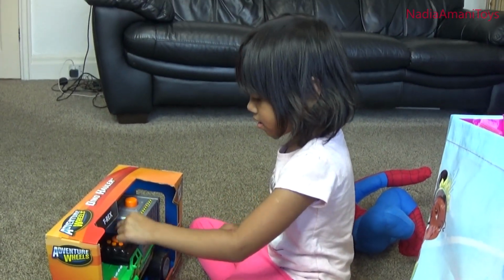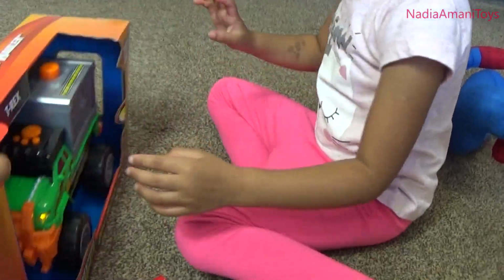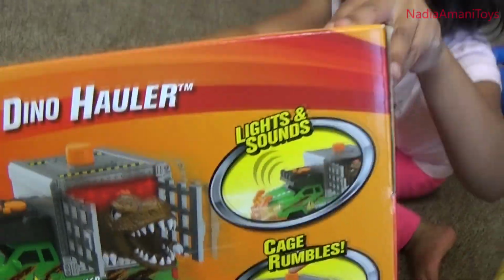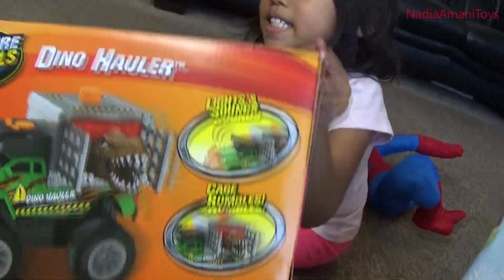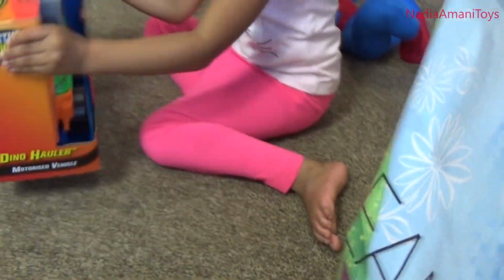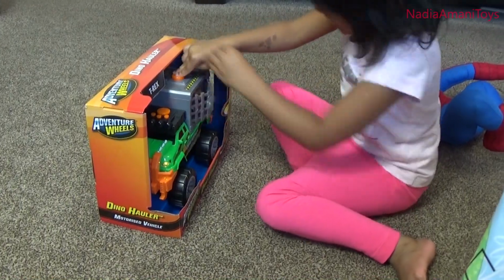Let's see the back, Amani. Let's see the back of the box, what it says. What does it say on here? Look what it says. It's a motorized drive adventure wheels. Look. It's got a dinosaur. Shall we see what's in your surprise bag?